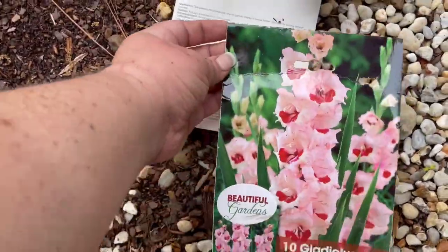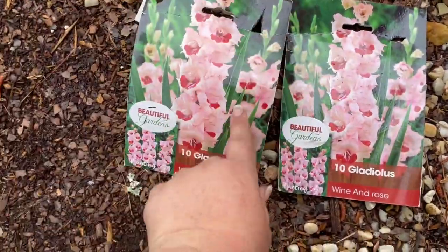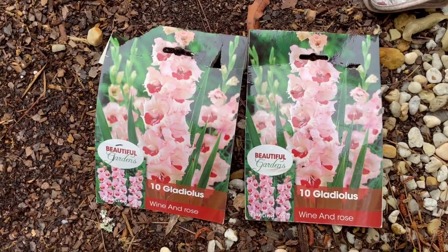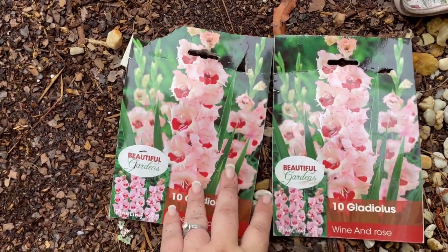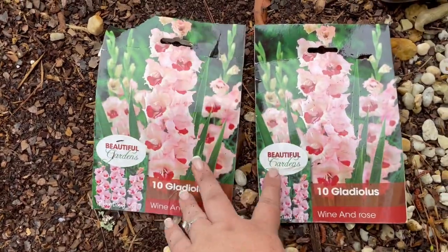But I just thought these were so pretty. And so I went ahead and I got two packages. So our second planting, if they all come up, will all be the same. First variety, all different. Second planting, all the same.